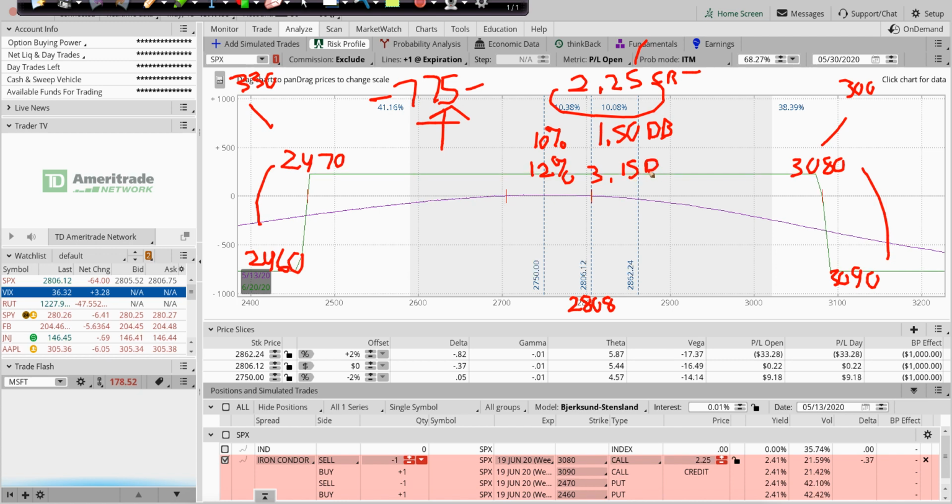So there's just a quick setup of how I would do a little longer term iron condor with the volatility up today, and a simple plan with a profit target and a max loss.